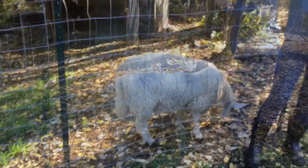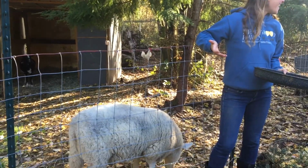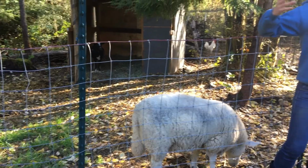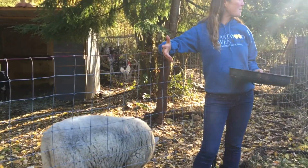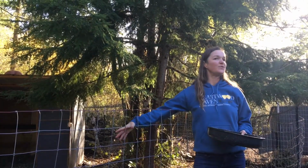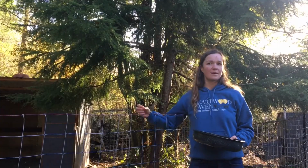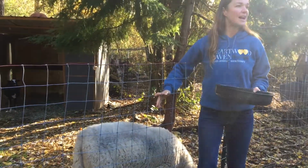Oh my goodness. Shed your own coat instead of a person having to shear it, right? Just like goats and dogs and deer and everyone else in nature, they shed their own coat in the summer or in the spring. But we have genetically altered them to do what we want them to do. We want to use them for wool. We want them to not lose their coat all over the pasture, rubbing up on fences and stuff.